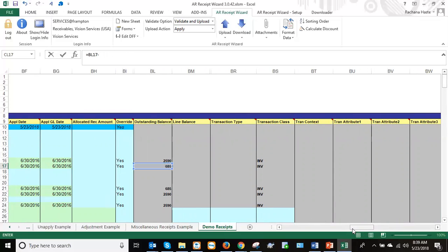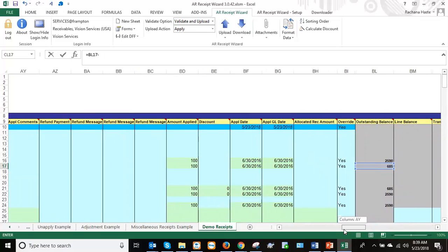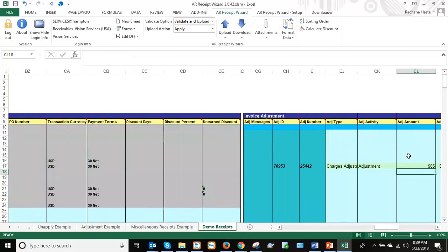Actually, there was a need where there was a few cents off between the payment and the outstanding balance. So we would do a write-off of this tiniest amount. That's exactly what I'm thinking of, just to clean up. So you could do a formula like this.